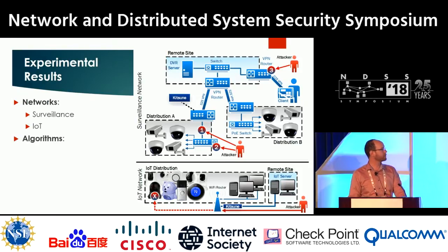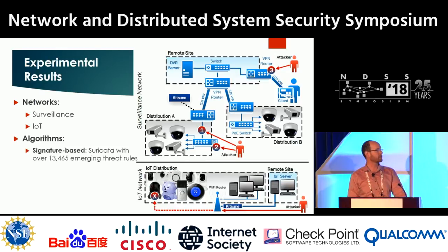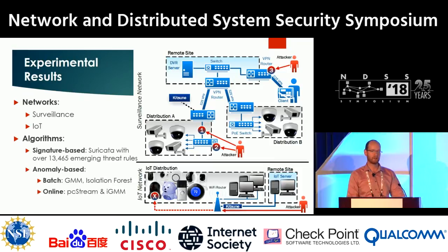For the algorithms, we took a look at signature-based NIDS, so we took a look at Suricata. It's like Snort, but parallelized. And we gave Suricata 13,000 emerging threat rules to detect all sorts of different new attacks. For anomaly-based detection, we took a look at batch algorithms, such as a Gaussian mixture model and isolation forest. And for online algorithms, we took a look at PCStream and the incremental Gaussian mixture model.